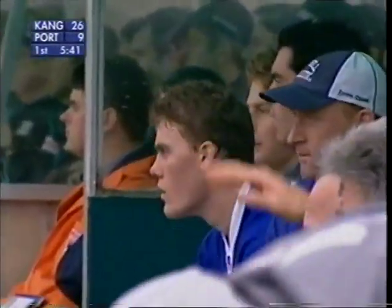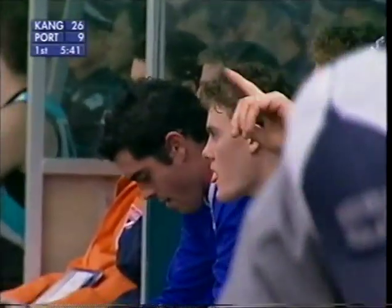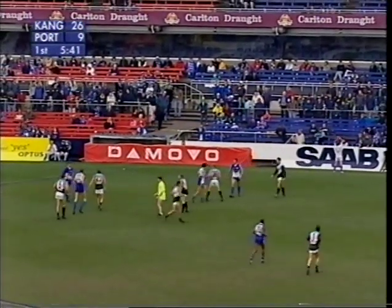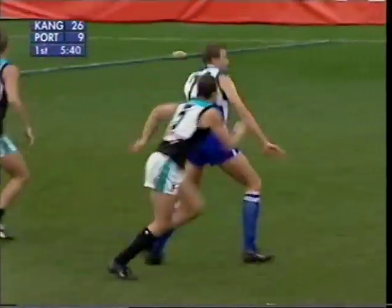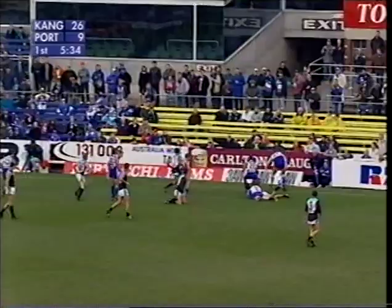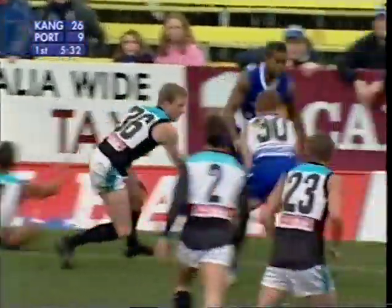There's John Baird sitting down for the Kangaroos. Had a brief spell on the ground. Went forward, had a couple of possessions. Sits back down again. Burton against Lade. Wakeland there, under pressure. Wanganeen taken down and a tackle by Colbert. Play-on's the call. Pickett on the boundary line.